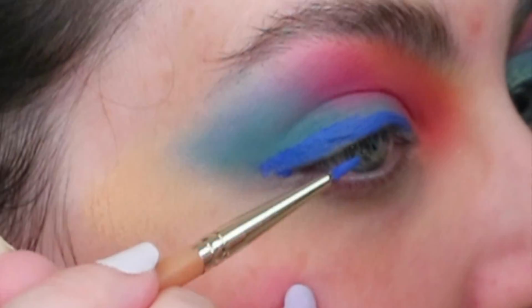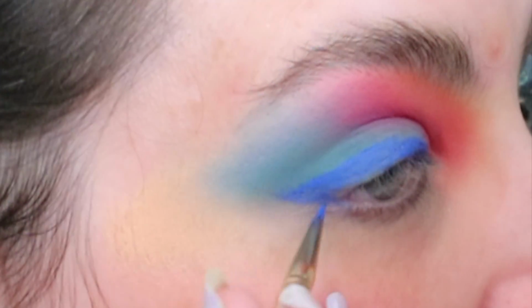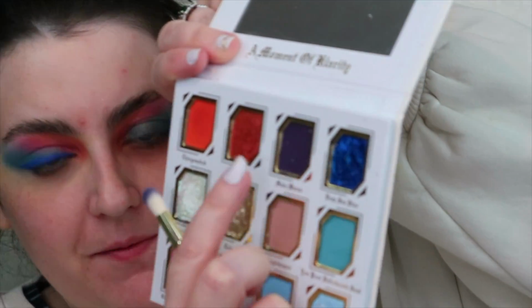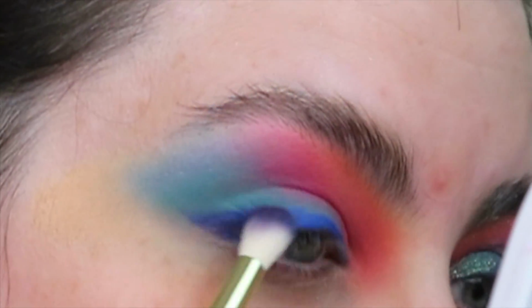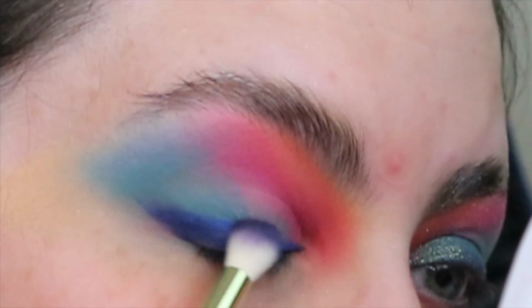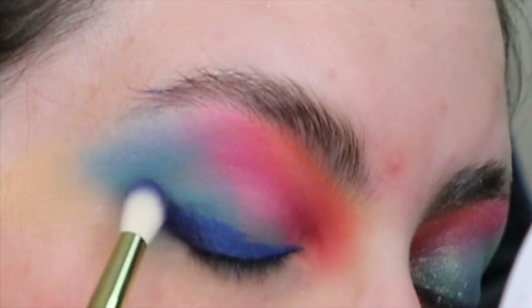So just shoving that on there, just to have a little base for another shade to go on, because I want a little bit more dimension here. And now I'm taking another P. Louise brush and I'm going into this shade here, Make Waves. Now this one does have a decent amount of pigment, and I just want to lay it on top of where I put Too Blue and gradually blend that out so I get a bit more depth around here.